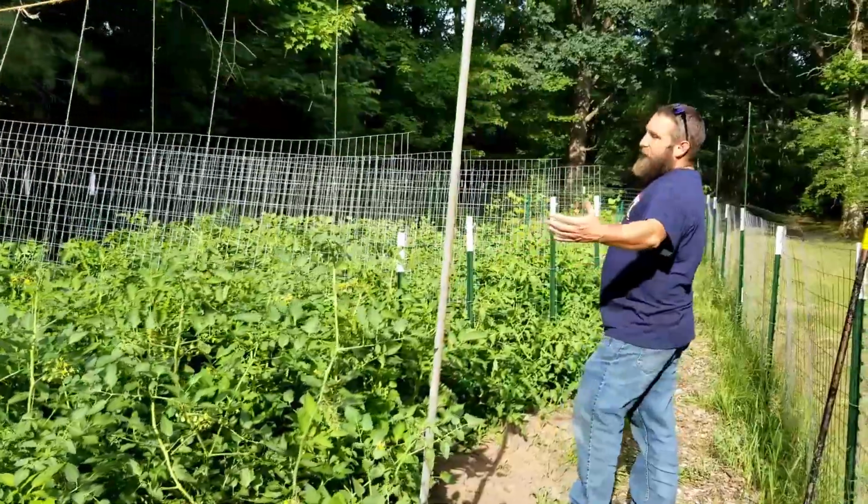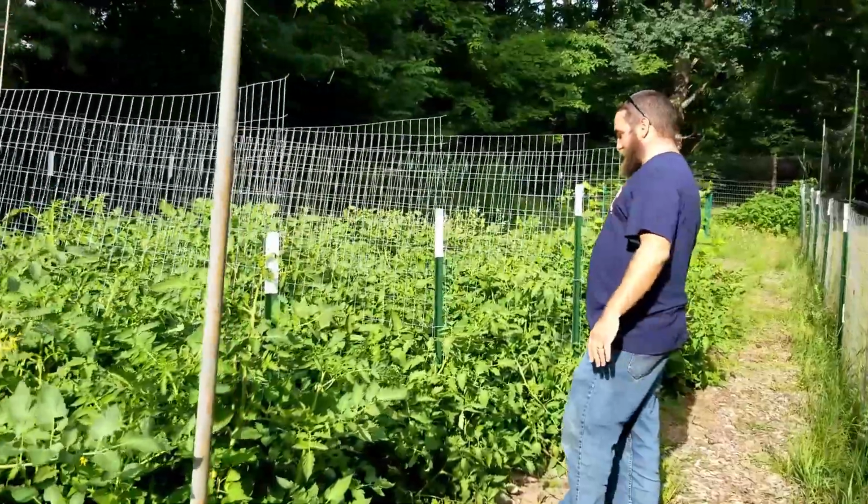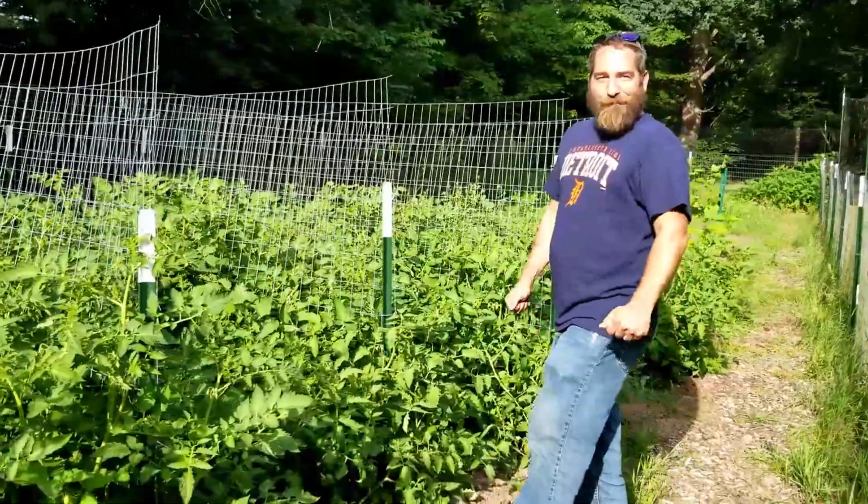Now this is the tomato bush. I guess you could call it the tomato bush.